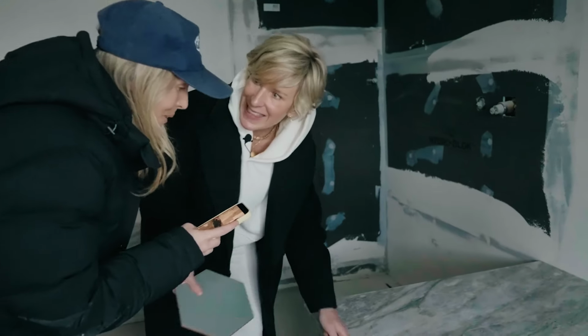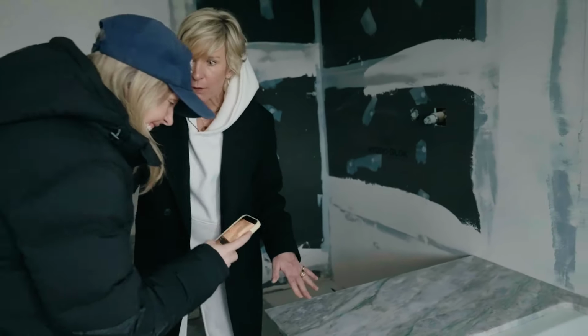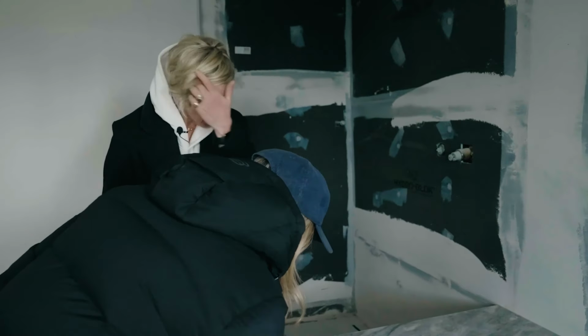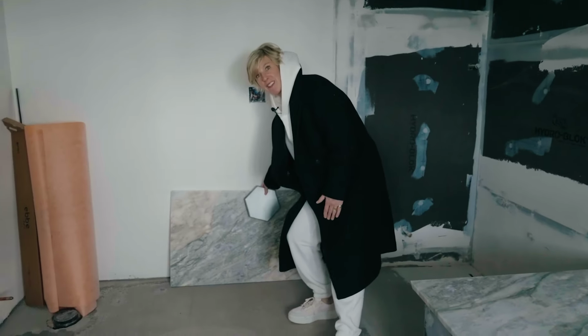I had to pick this on the computer. I don't pick anything from a computer. I touch it, I see it, I feel it. I didn't really know what it was gonna look like until it got here. And I stressed. I mean, how gorgeous is that?